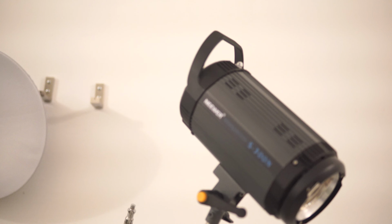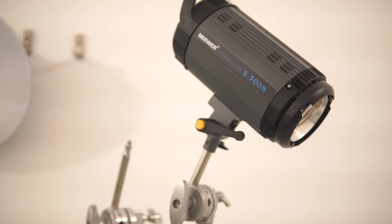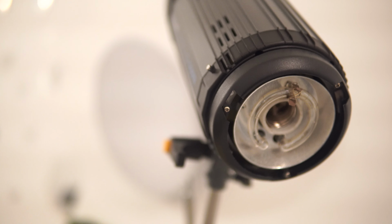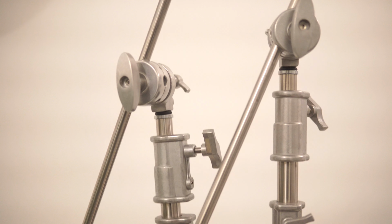This is a Newer light. It's a strobe light. They work pretty good. I use them as backup lights, and then my main lights are Godox lights, and they're up right now on C-stands because I'm gonna shoot later.